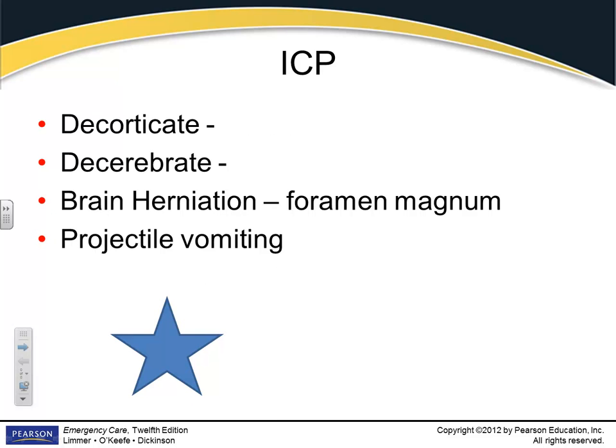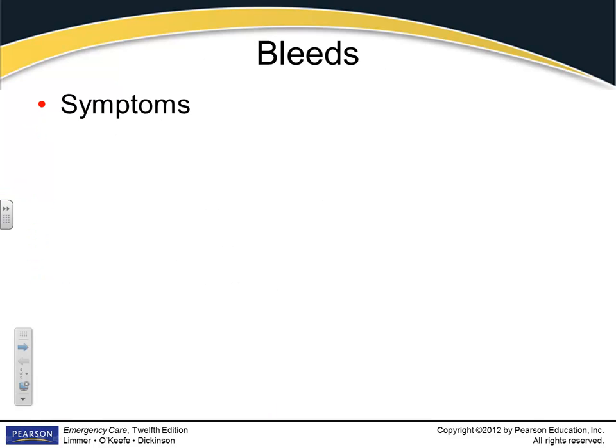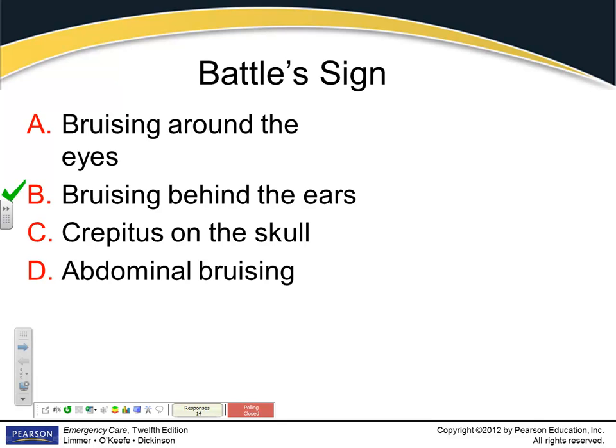Question? Forgot my own little thing here. All right, battle signs. Should have 3 more. Good work. Where's the score? Y'all doing this? Oh my gosh. How many of you got it right? Half of you? How many of you are telling the truth? Only a couple.